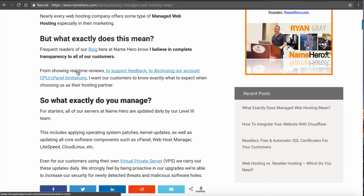We also publish our support feedback each month. We go into our support desk, view our comments, and copy and paste them over to our page so you can see what our customers are saying about our support team. We also disclose all of our account CPU and cPanel limitations. We don't want you to get your account with us and then be surprised, like, I didn't know that there was this type of limit. No, we publish these openly so you can see them.